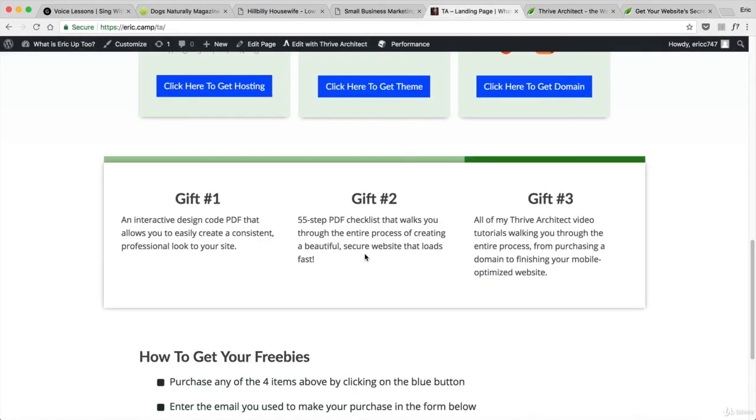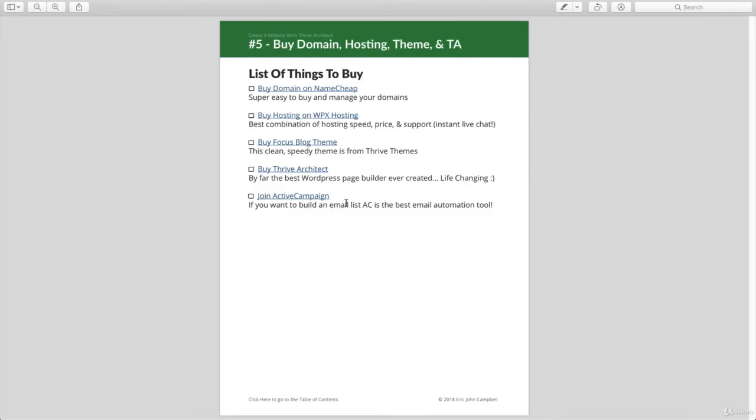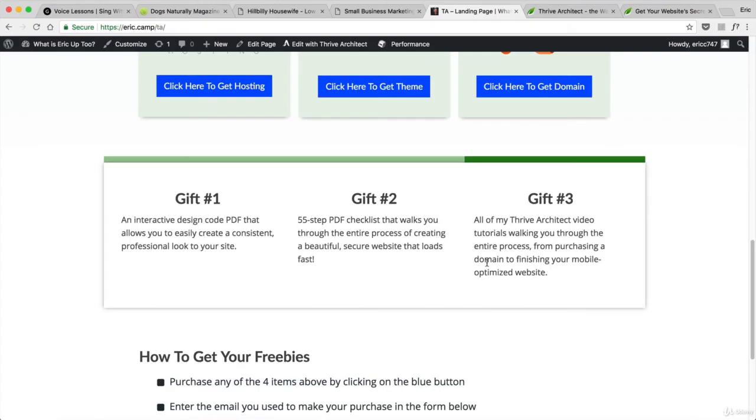The next gift I have for you is this PDF checklist, and that's what you'll find right here. So you'll never miss any step when you're creating your website from scratch. And the third gift is all of my Thrive Architect video tutorials that walk you through the entire process, from purchasing that domain to finishing your mobile optimized website.